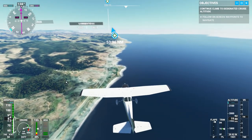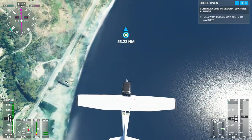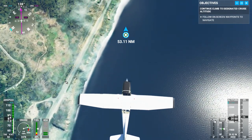Down once we get over land again. I think if I look down now, it's just going to be, that's not too bad. Plane's got us going at the requested 84 or so, and we're still climbing up to 5,000.